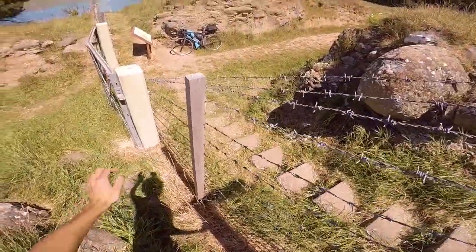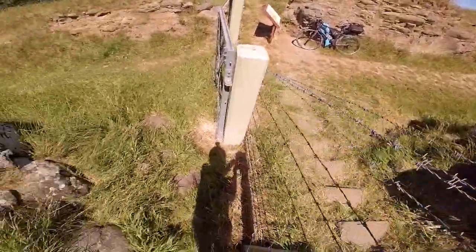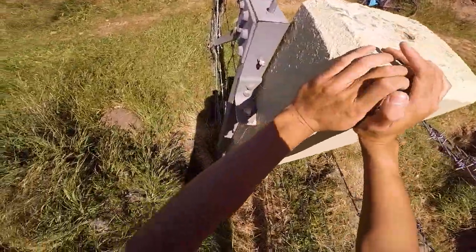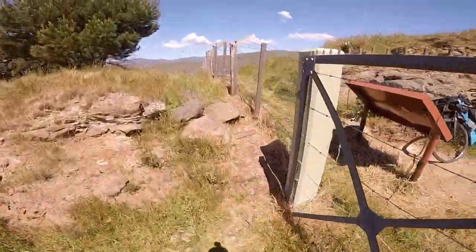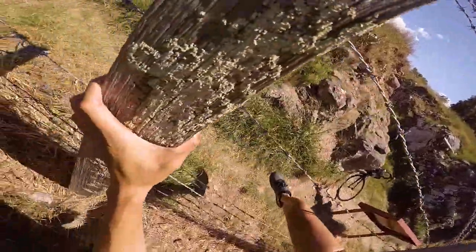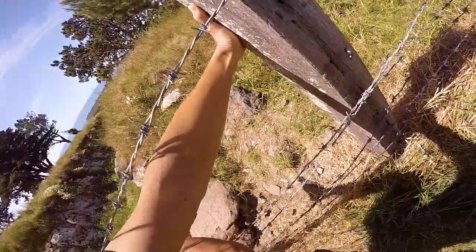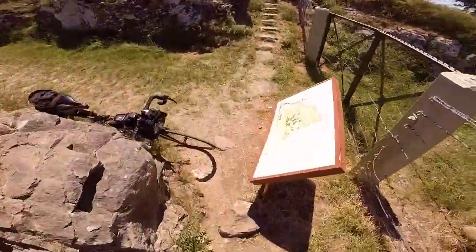Not sure if this is a stair or a collapsed stair, but I'm definitely on here. 100% with this slippery pair of clipless shoes. Try not to screw up my cycling pants. This is the only pair that I brought here. Right, time to go.